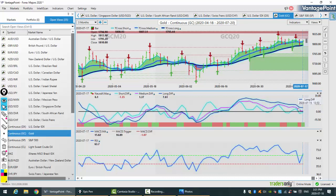The good news is they're starting to flatten out here and our RSI has come down, kissed the 40 level, bounced back up, and now we're at the 60 level. So there's certainly some evidence that the dollar could come under additional selling pressure this coming week.